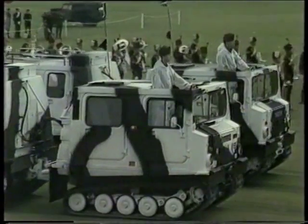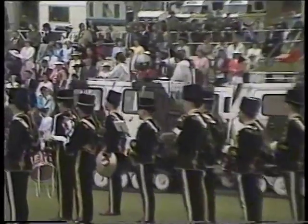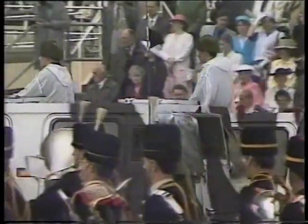D Squadron, equipped with the Hägglunds BV206, is an integral part of the NATO Allied Command Europe mobile force, which deploys to the northern and the southern flanks of the alliance.